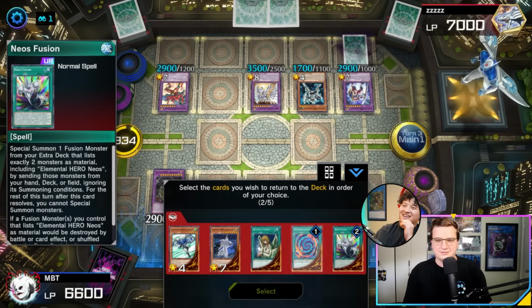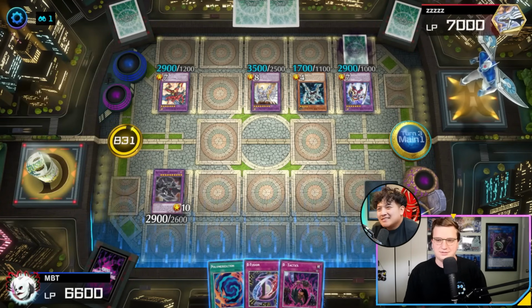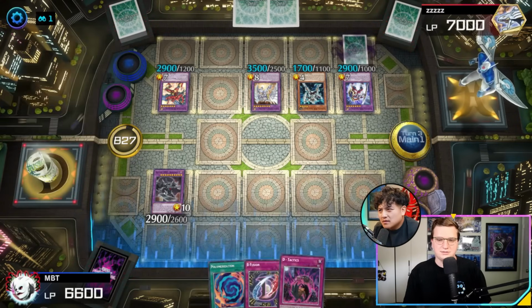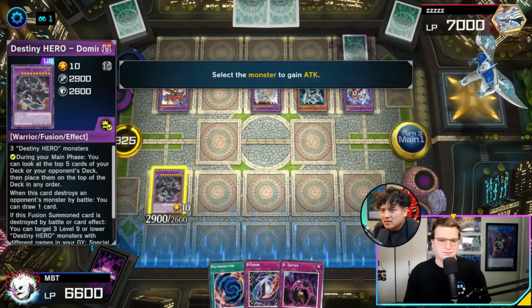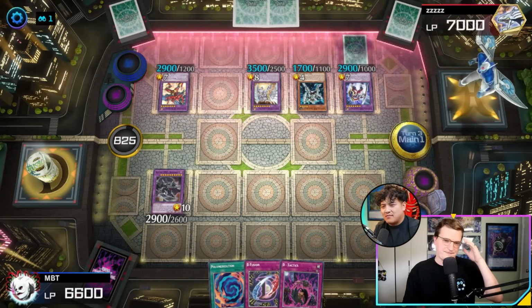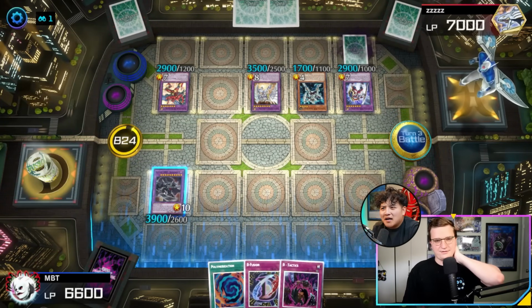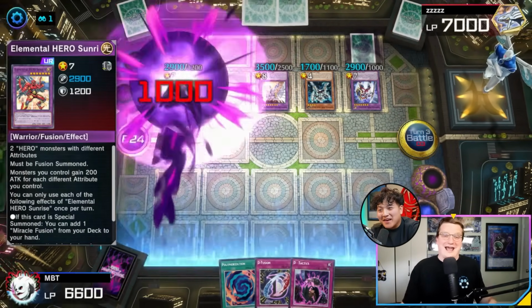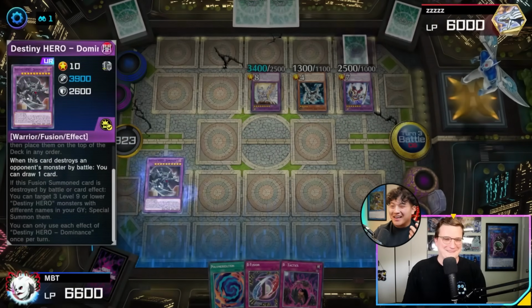Uh-oh. You can have that one. Okay. Cool. Let's go Dynatag here. Dynatag, yep. It gains 1,000, yeah. Yep. Makes sense. Let's try to get over Sunrise. Oh, you read your cards. All right, this is a card I have played. Yeah, let's draw a card.